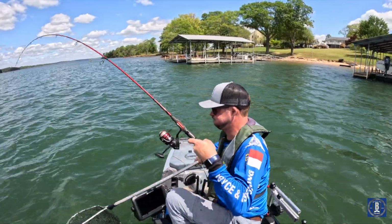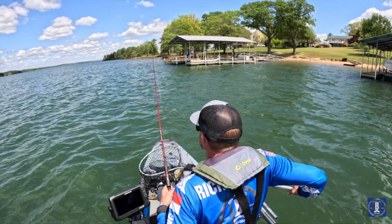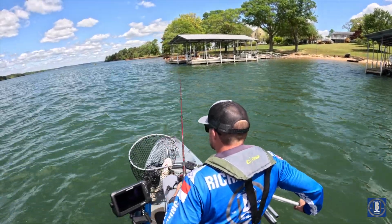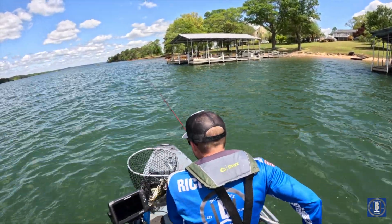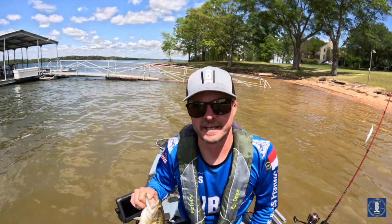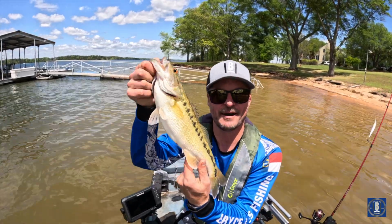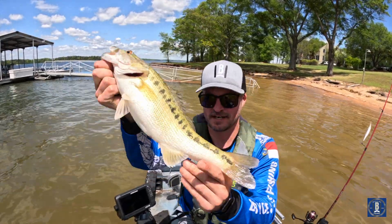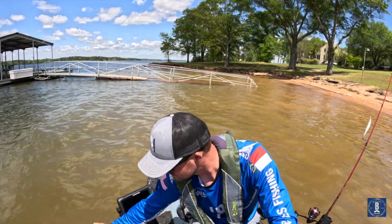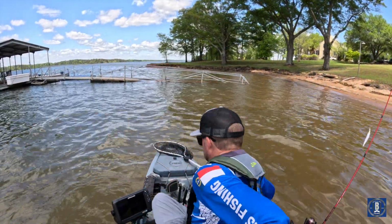Come on. All right. So I've lost count. I think this is 7 or 8. It's been hours. 16-inch spotted bass, so that'll pull my smallest. Wind's picked up again, so jerkbait time.